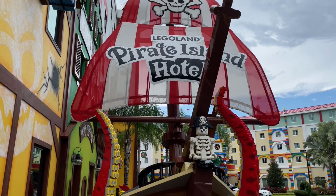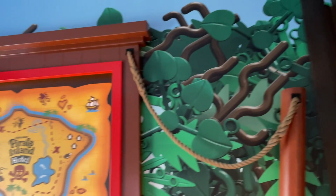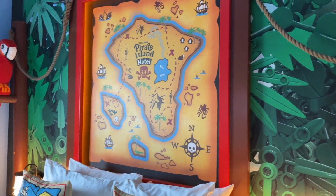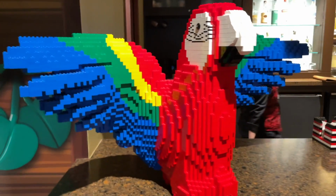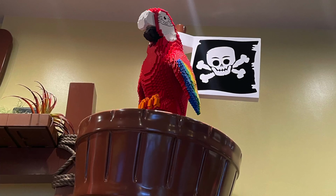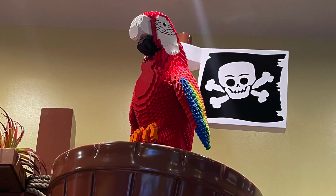Again, they had brick-built Lego upsized minifigures in our room. They had a brick-built parrot, which was really cool looking. There were brick-built parrots everywhere. And there was actually one right at the hallway entrance to our hotel that moved. Didn't make a sound, though.